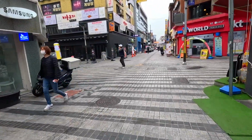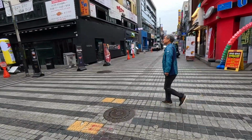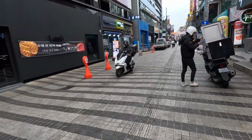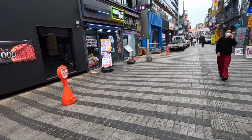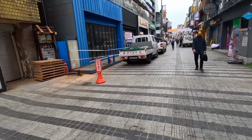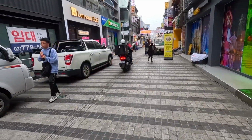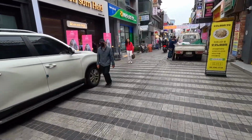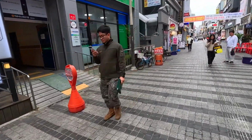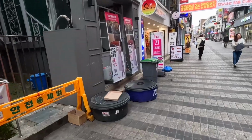We are now walking down Anyang First Street. This district was the biggest commercial area in the past. Nowadays, the Anyang economy is not booming like the past, so this district is kind of decreasing. There are still many restaurants and cafes, franchise restaurants, but many stores are closing.